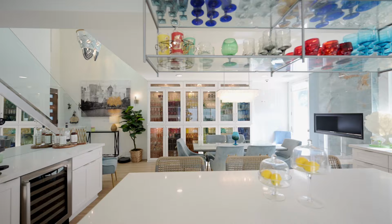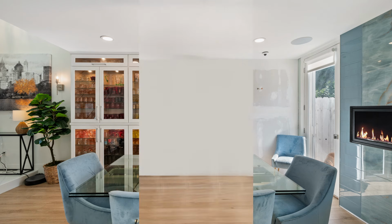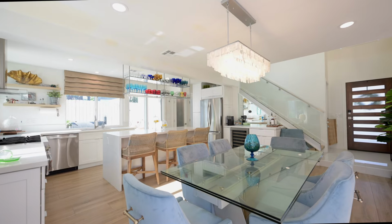As you enter the home, you immediately notice the wonderful open concept. The kitchen has a big, huge island, and it's open to this room, which is currently used as a dining room, but you can convert it to a living room very easily. The fireplace has an asymmetrical design with a gorgeous custom tile and design.